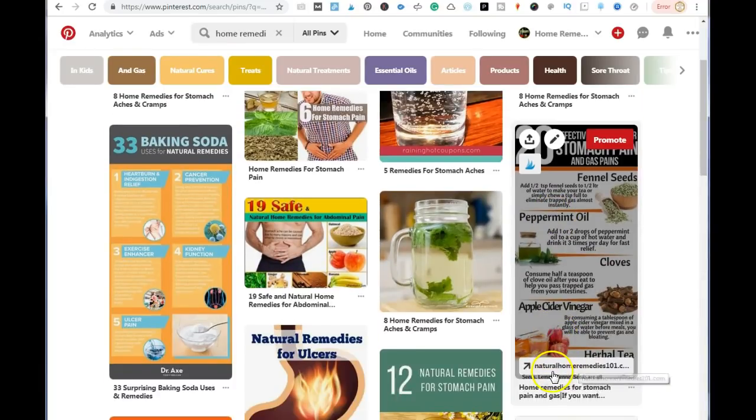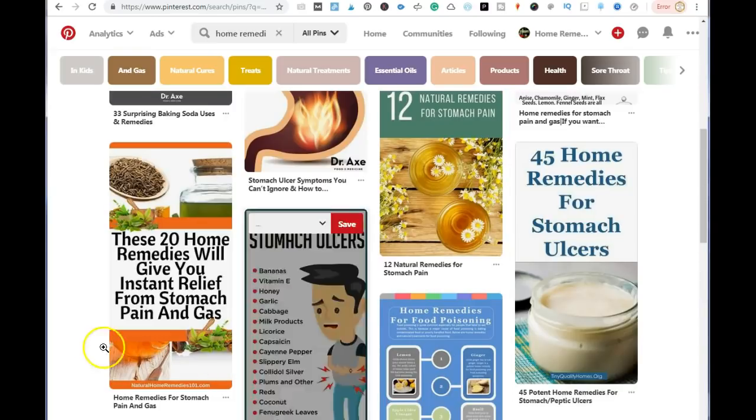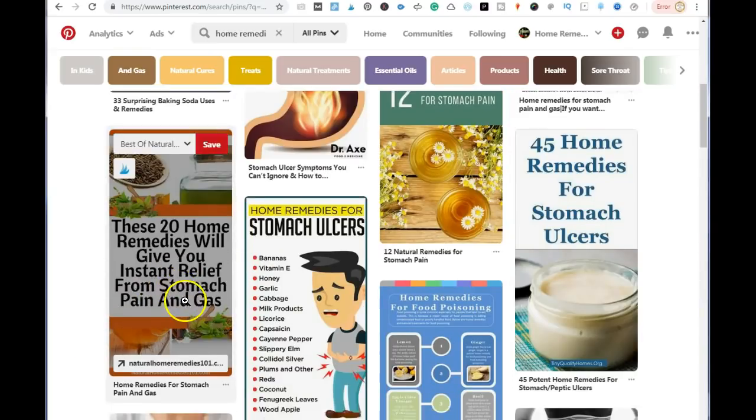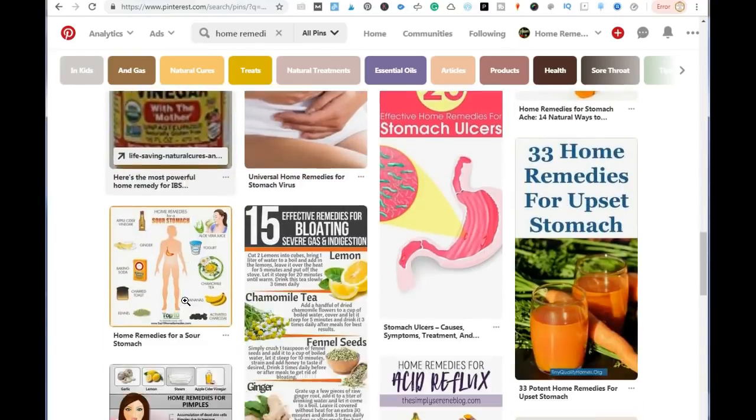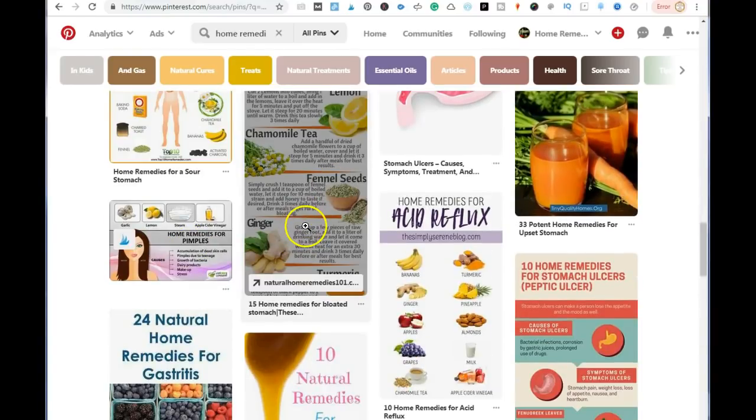As you can see at the bottom, it says naturalhomeremedies101.com. You can go ahead and check it out for yourself. And this is another pin of mine. I should have other pins on here. Yeah, this one is mine as well.